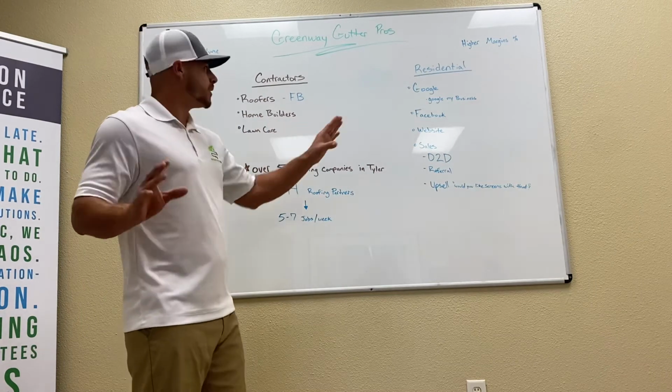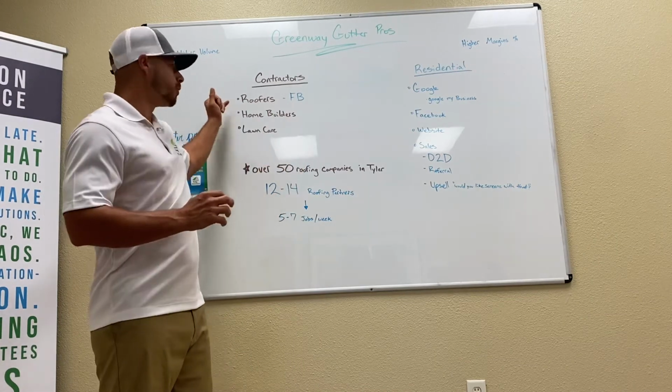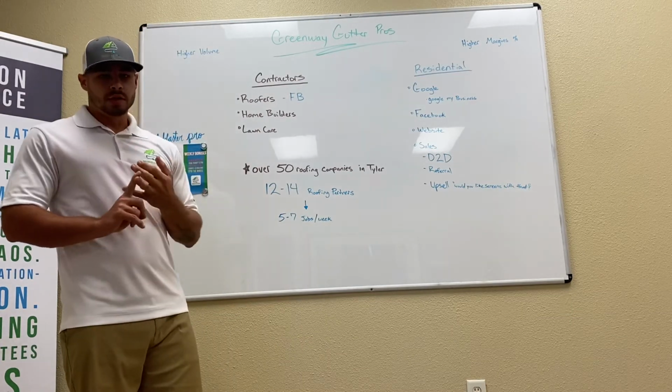We focus on 2 sides, residential and contractors. For the contractors, we provided value for what a contractor needs. A roofer needs a gutter guy that's going to show up when he says he's going to, and he's going to get the work done. And it's going to be done fine.